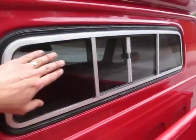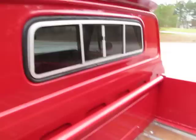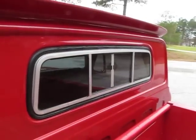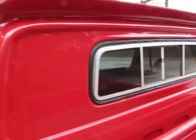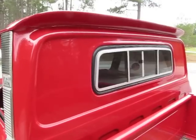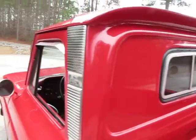I'm not into these sliding black glass. Some people like them, especially if you're a smoker or if you got a dog and you like to put the dog in the back of the truck and open up the window so he can stick his head through. But I have the original glass for it. It's in mint condition. It will come with the truck, and it's very, very easy and inexpensive to put the original glass back in. A glass guy who knows what he's doing will put it in about 15-20 minutes.